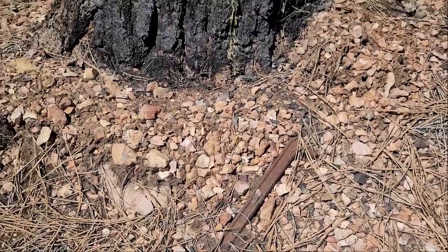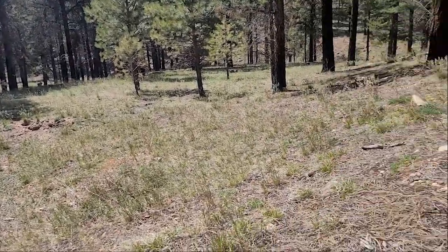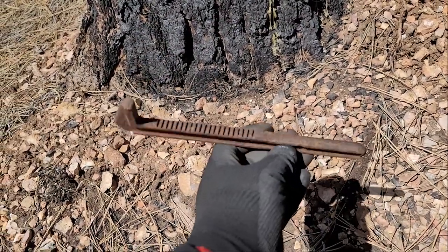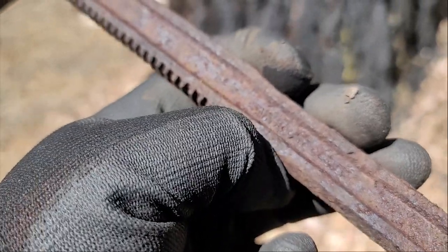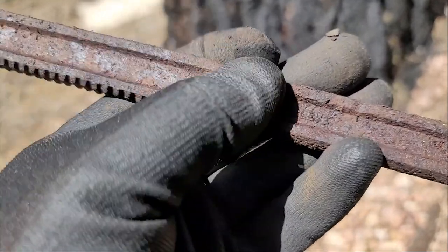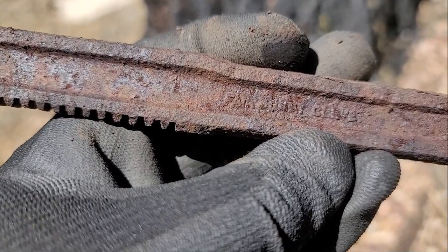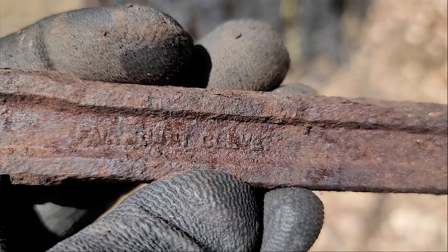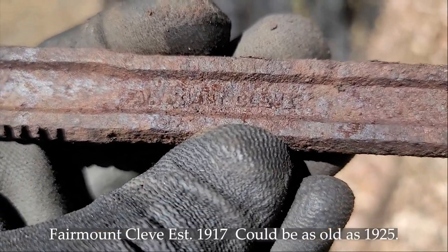Okay, I'm starting to think there was a homestead here like Liz suggested. Nice flat place for a cabin. And look at this, part of an old pipe wrench. Oh, it even says something on it. Fairlight. I don't know. Can you guys make that out? I can't quite make it out, but it's got a name on it.